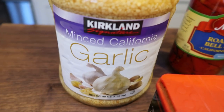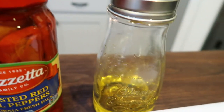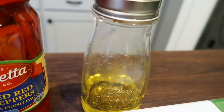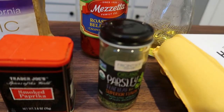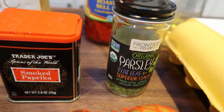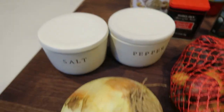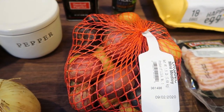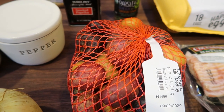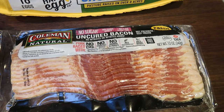First, you're going to need some minced garlic, roasted red bell peppers, oil. This is just the chosen foods avocado oil. You'll also need some eggs, some seasoning, some parsley. You could use fresh as well or dried. Paprika. I'm adding a little bit of salt and pepper. An onion, 1 pound of potatoes. This is a 1.5 pound bag, so I'm just going to measure out on my food scale 1 pound. And then you're also going to need some bacon. So I'm using this Coleman natural uncured bacon.